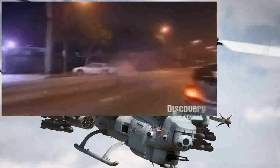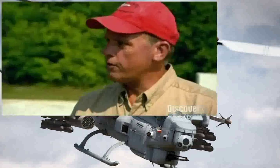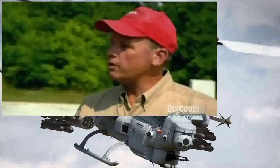Tires are punctured, but the vehicle isn't stopped. And that's the limitation with today's technology. And remember, those could be civilians inside that vehicle. This deflates the vehicle tires. It does not stop the vehicle. Eric Niver is a non-lethal system specialist for the U.S. Army. The vehicle can continue on until it's on its rims.